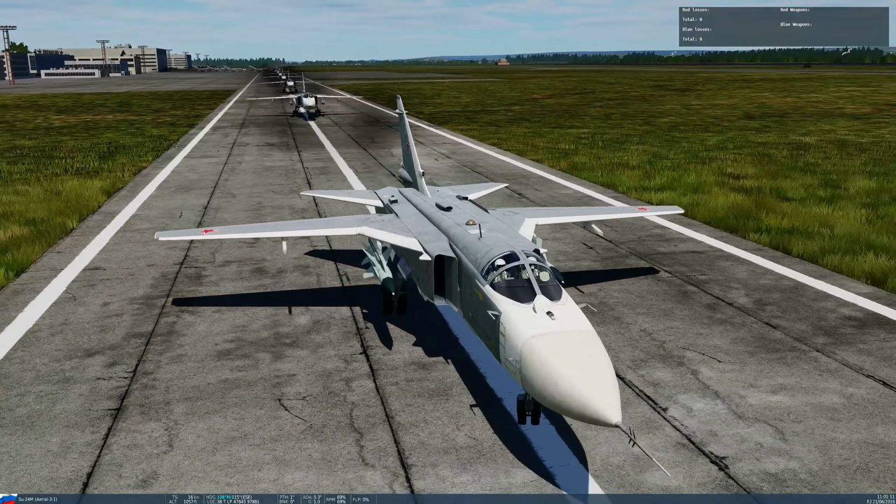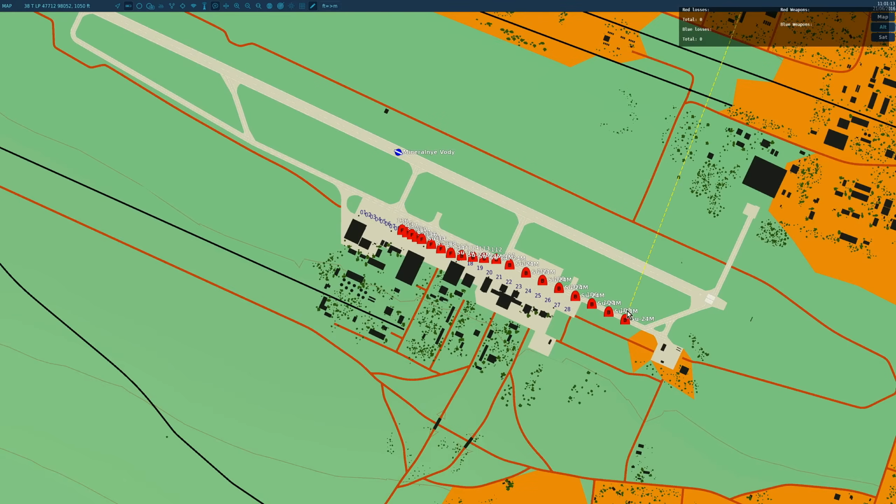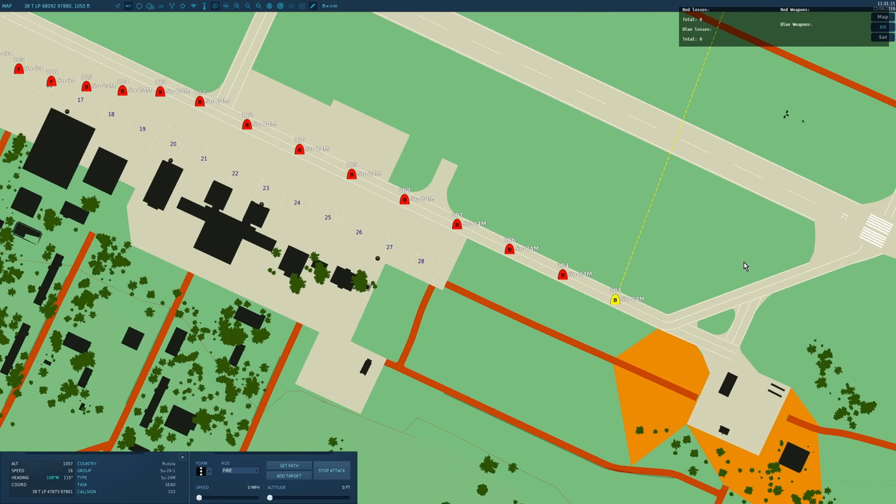So the way I had to do this time on target attack, viewers, is I had to get all 12 planes programmed. So they take off with exactly 20 seconds in between them.